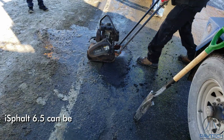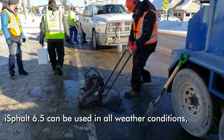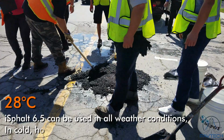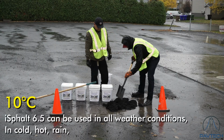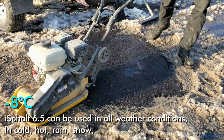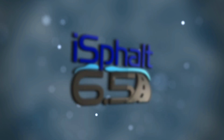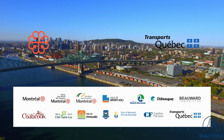iSphalt 6.5 can be used in all weather conditions. In cold, hot, rain, snow, freezing rain. iSphalt 6.5 is approved by the City of Montreal and Transport Quebec and used by many cities.